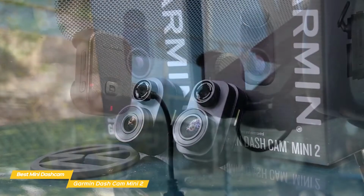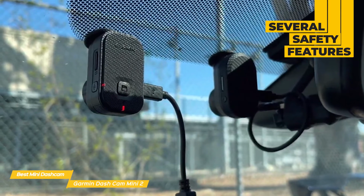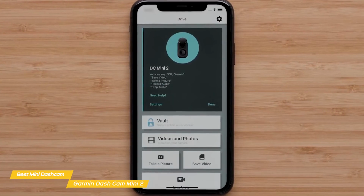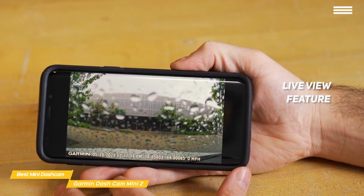The Mini 2 is around the size of an average key fob, but don't be fooled by its tiny frame. It holds all the safety features you expect, like crash detection and parking guard, and the Mini 2 will save a video to the online Garmin Vault if an incident is detected. Alternatively, the Mini 2's Live View feature will let you keep an eye on your vehicle through your smartphone when you're away from your car.